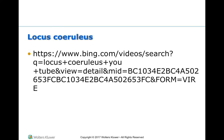Please copy and paste this into your browser. It's a little scene from Big Bang Theory. I think y'all will get a kick out of it, about locus coeruleus.